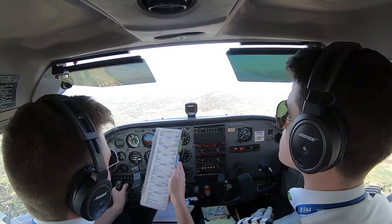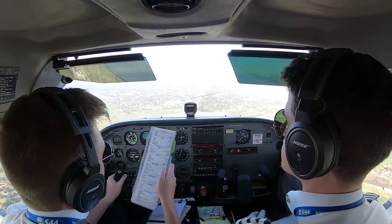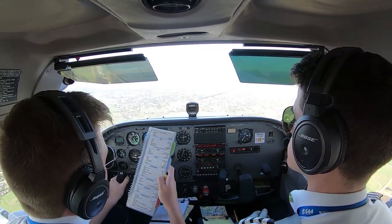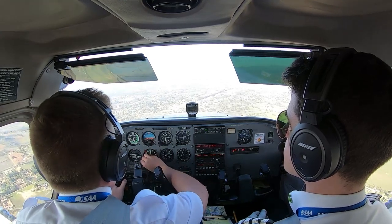Okay, so mixture was rich, landing taxi lights. Yeah, all the lights are on. Avionics, well, they're set, right? Yep. Heading indicator and compass, you have between north and 30 degrees.